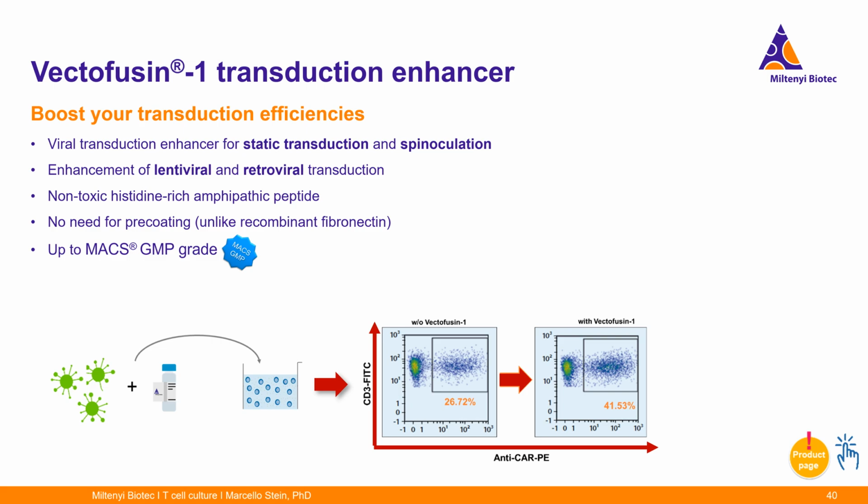Vectofusin-1 is simply added to the T cells and, as seen here on the right, thereby boosts transduction rates drastically. With being available up to MACS GMP grade, Vectofusin-1 is ideally suited for translational applications such as CAR T cell manufacturing.